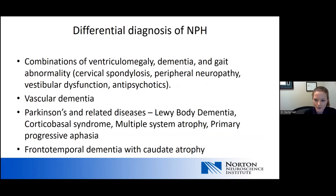Ventriculomegaly, or enlarged ventricles, can be common with other types of dementia. Gait abnormalities, again, can come from cervical spondylosis, peripheral neuropathy, vestibular dysfunction, and even certain medications like antipsychotics can impact gait. Vascular dementia is also a possibility. A lot of older adults with vascular dementia have disease that is periventricular, meaning that the largest amount of white matter disease is around the ventricles. That leads to more atrophy and the ventricles appearing larger, or ventriculomegaly.